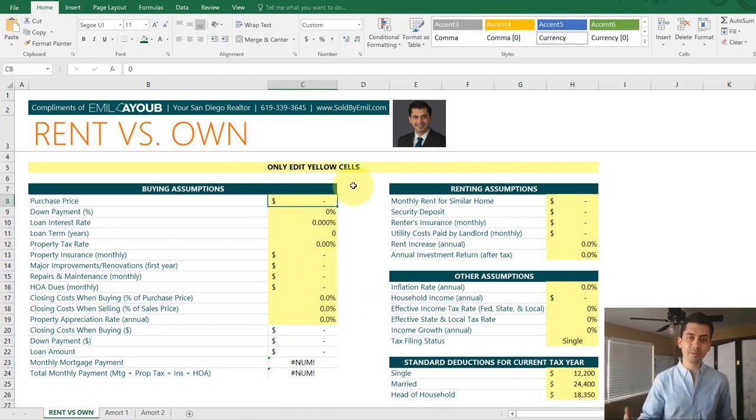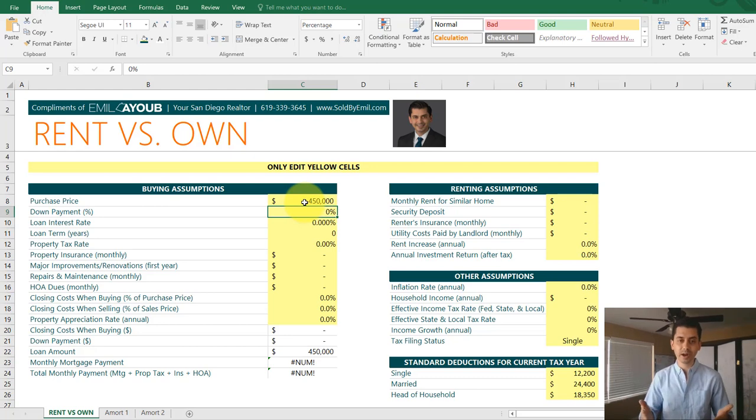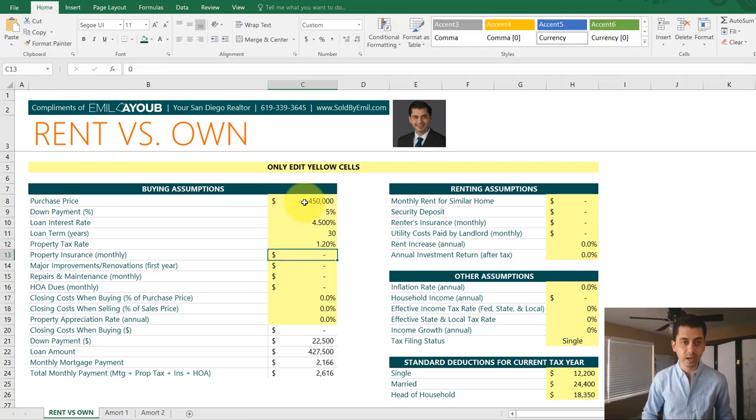So first we're gonna look at the buying scenario. So we're gonna put the assumptions in here. We'll say Betty the buyer purchases a condo for 450K, which is pretty close to the average price of a condo in San Diego today. And let's say she only has 5% to put down, her interest rate is 4.5%, and she gets a conventional loan for 30 years. Property tax rate is about 1.2%.